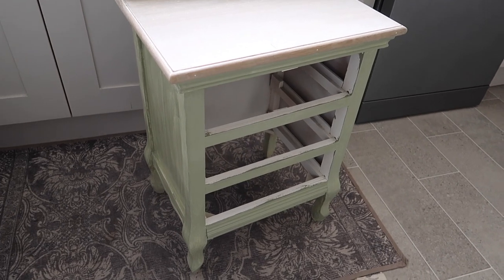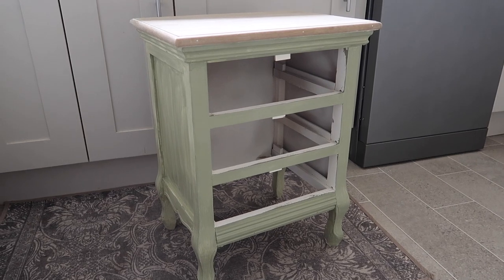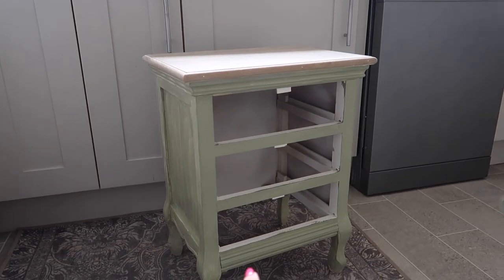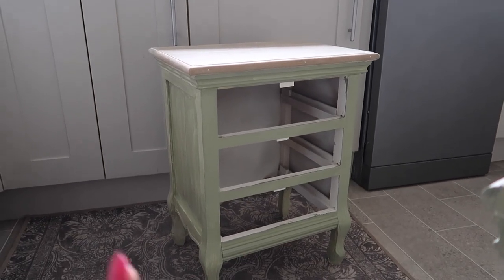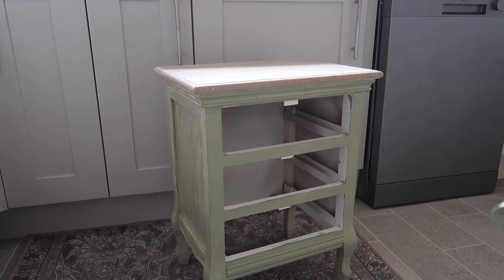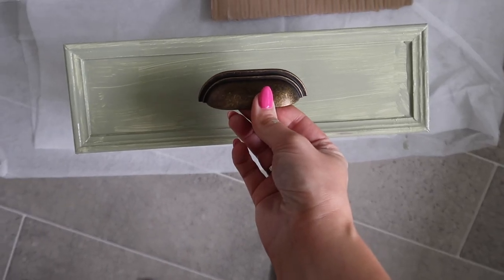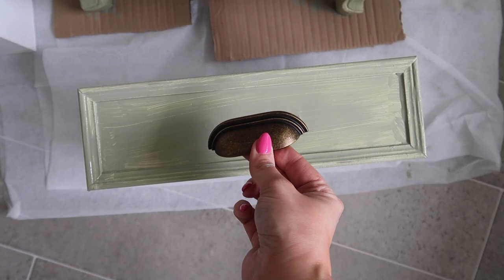So, so exciting. I'm so glad we're doing this now, because this is just such a great way to upcycle furniture, just by adding some extra pieces of beading, cutting bits off, just to make it a little bit more fresh and renewed. So I feel like this is going to be perfect in our bedroom. And I think these handles are going to be gorgeous with the colour as well.